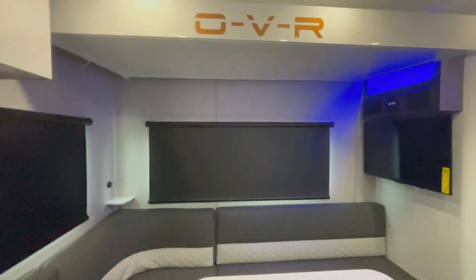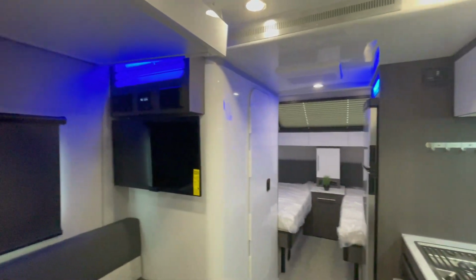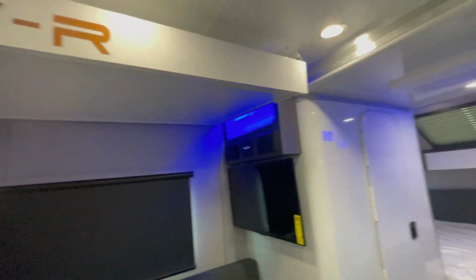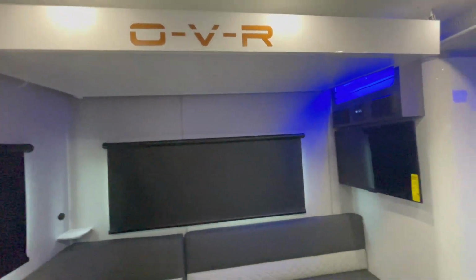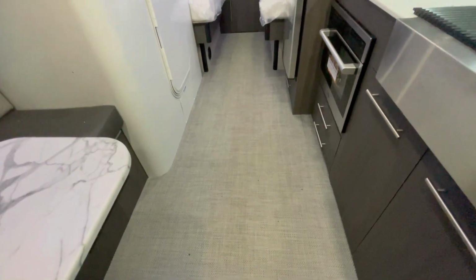Today we're going over the 2023 inTech OVR Expedition. Let's get into it. The interior of this RV has a very unique style to it, almost futuristic, and it utilizes every single inch to maximize potential storage and sleeping capacity. It's got infinity woven flooring, which has a really cool look to it, and it's super easy to clean. You get anything on it, washes right off. No carpet stains to worry about in this one.